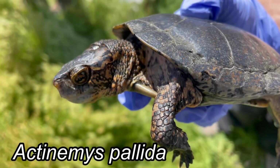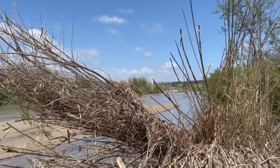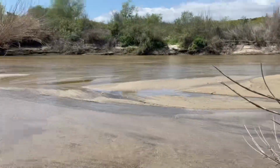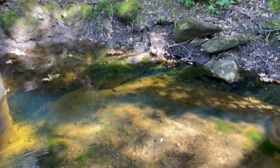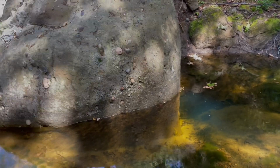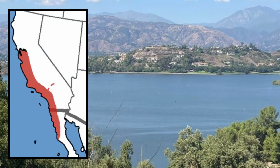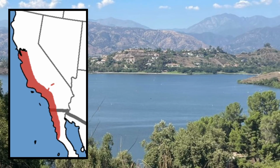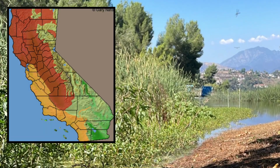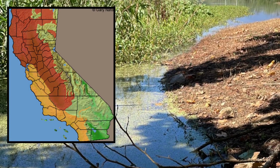This is the Southwestern Pond Turtle, Actinemys pallida. These guys can be found in ponds, marshes, streams, rivers, and lakes with lots of vegetation and rocky bottoms, and prefer having rocks and logs to bask on. They can be distinguished from the northwestern pond turtle primarily by range, since these guys are found in more southern, coastal regions from the San Francisco Bay down to Baja California. Pictured in red is the range of the northwestern pond turtle, and the orange is the southwestern pond turtle.